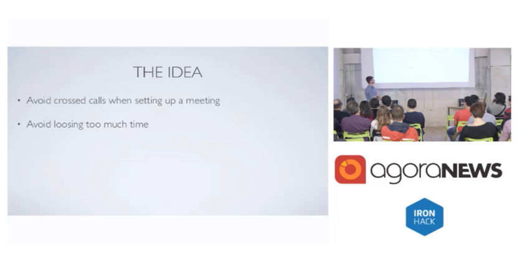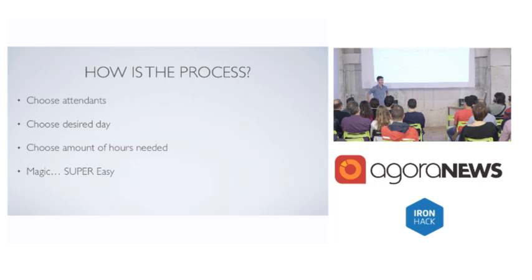So what's the process you have to do with the app? It's 3 simple steps. You only choose the attendees, then you choose your desired date, and then you choose more or less your hours needed, and then it's done.